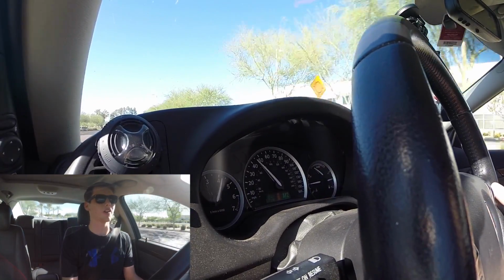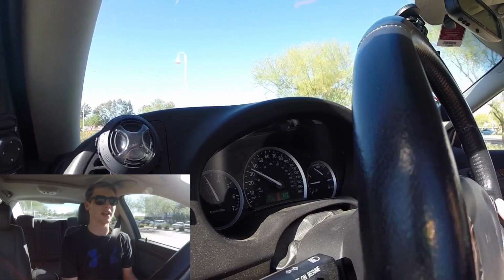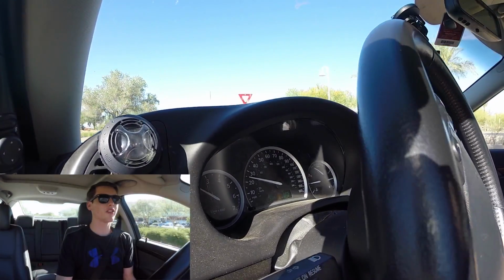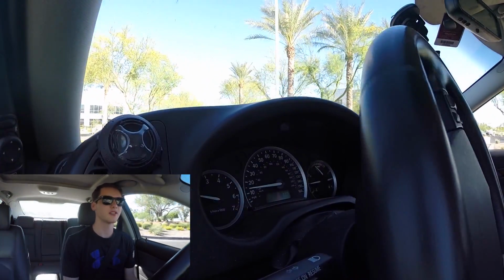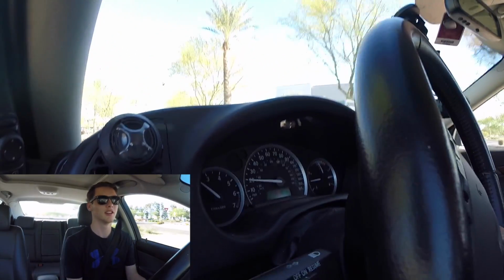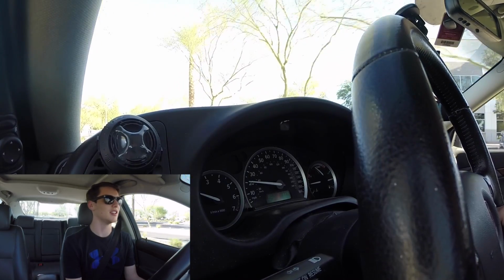Oh, that torque! I can just feel it pulling and pulling and pulling, and it doesn't want to stop all the way through the power band. Usually it dies off at like 4,500, but it just keeps going. It's such a different car with that booster. I mean, it really is.